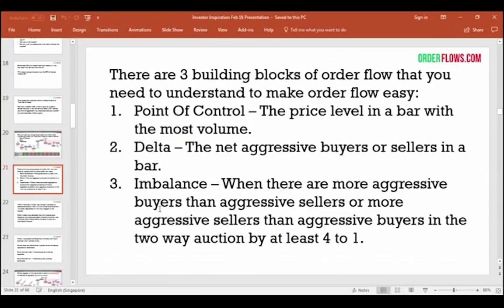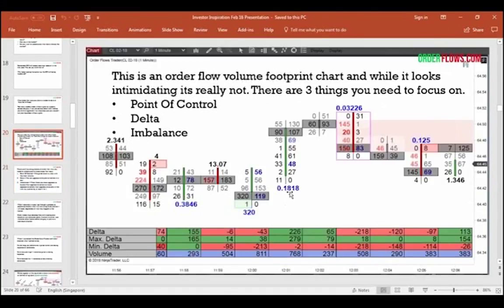And lastly is the imbalance, which is when there are more aggressive buyers than aggressive sellers, or more aggressive sellers than aggressive buyers in the two-way auction by at least 4 to 1. And how that appears on the order flow chart is inside the bar you'll see numbers, right? You'll see black and you'll see blue and you'll see red. Okay, so if it's blue, it tells you it's a buying imbalance. So like here, 1 against 69. So when this market was 47 bid at 48, 1 lot traded on the bid, 69 traded on the offer. So 1 against 69, 69 is more than 4 to 1 against 1.